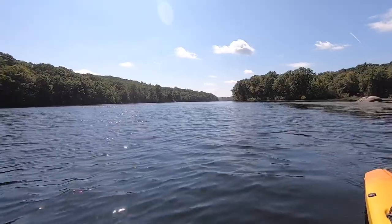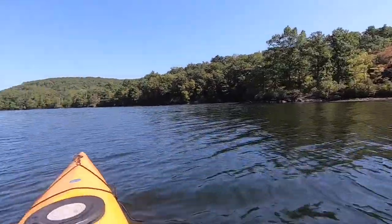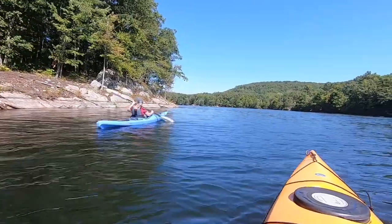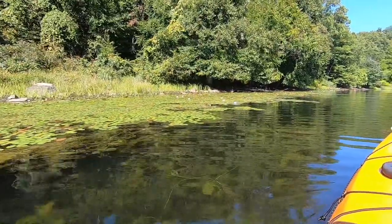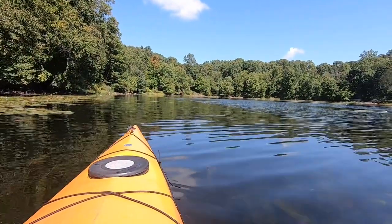There's the lake we just came from. Got to go back that way. Here's another little island over here. Almost to the end, around the corner somewhere. Have some more pretty pink lilies in along the shore here. And here's the end of the pond. We made it. That was a good paddle.